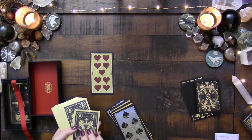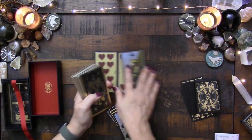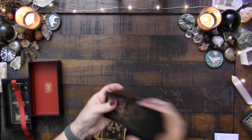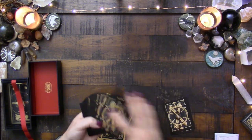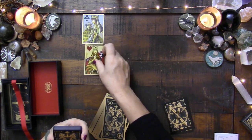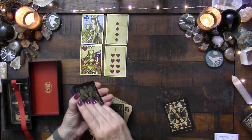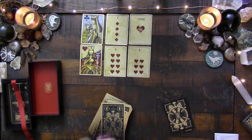It is stunning. It's just gorgeous. My intention is to do, say, a 6 card reading, because I like to read 6 cards with playing cards. So this, the Queen of Clubs on top of, or influencing, the Queen of Hearts. The 4 of Diamonds influencing the 8 of Hearts. And the Ace of Hearts over top of, or influencing, the 6 of Hearts.